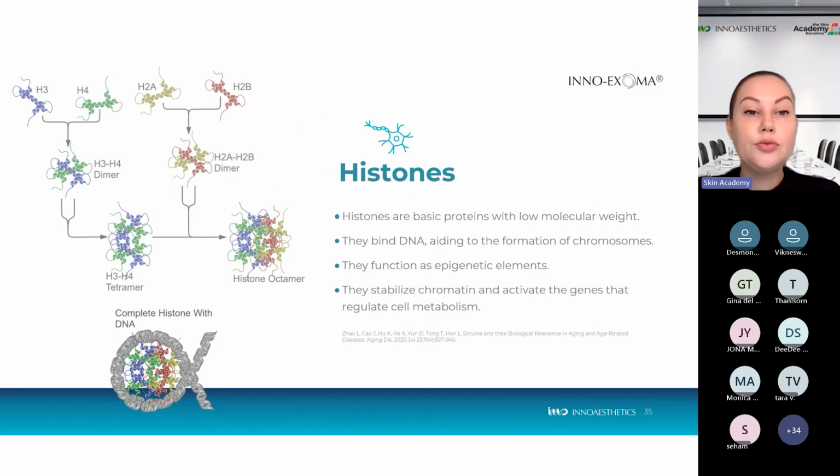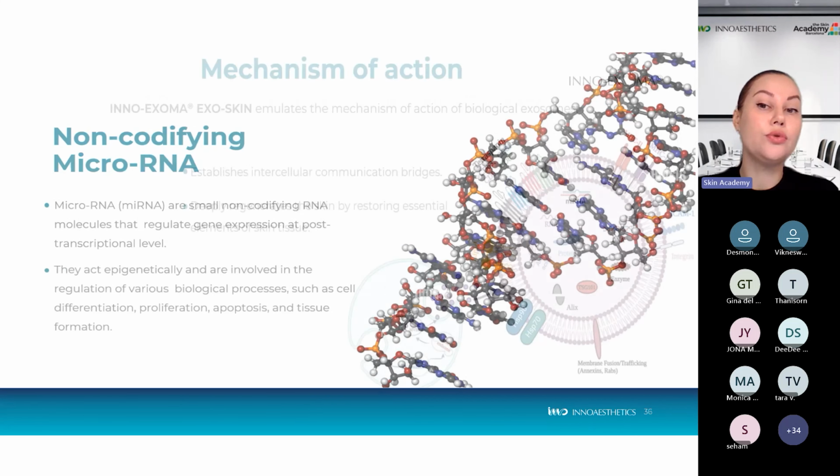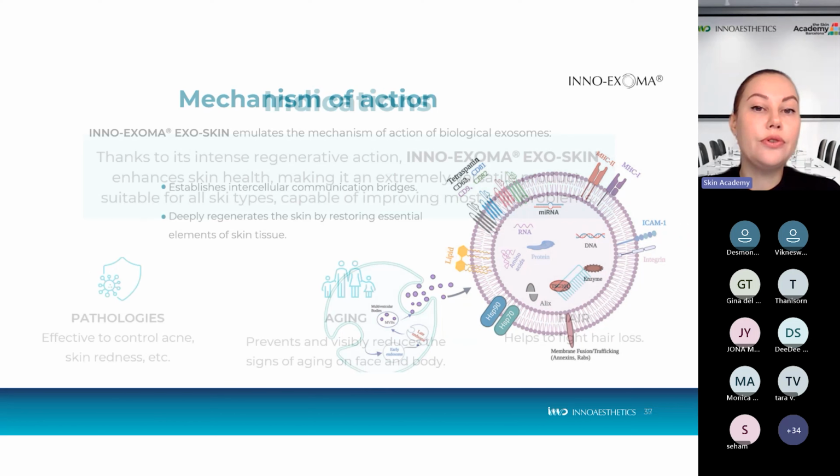The other active ingredients that we have inside are histones. Histones are very small proteins which are responsible for the binding between the links of the DNA. So with the help of histones, we obtain a kind of epigenetic activity, and non-coding microRNA is also an ingredient which possesses epigenetic activity. This is how we can stimulate the expression of some genes without modifying the DNA, and of course we don't have any genetic information. So the main function of INNO-EXOMA EXO-SKIN, like the naturally derived exosomes, would be the same: the stimulation of regeneration and the establishment of intercellular communication bridges between different cells.